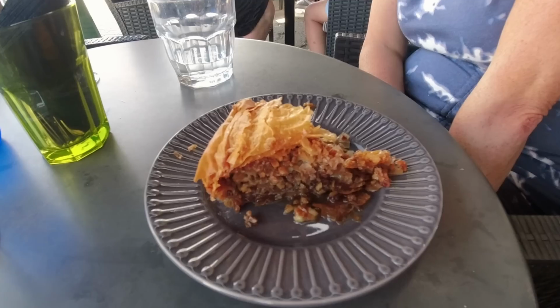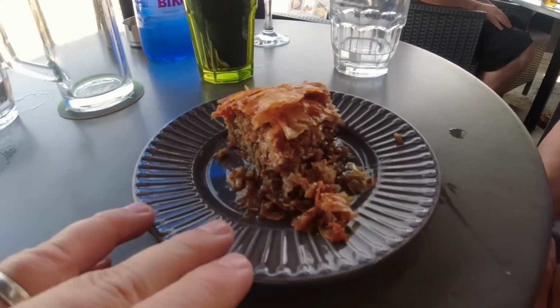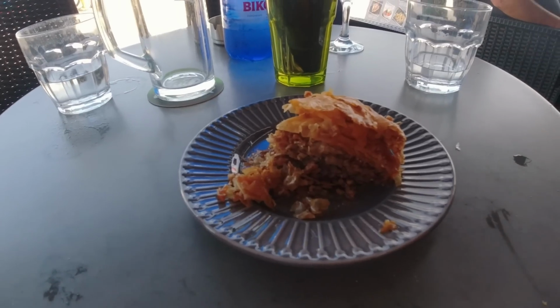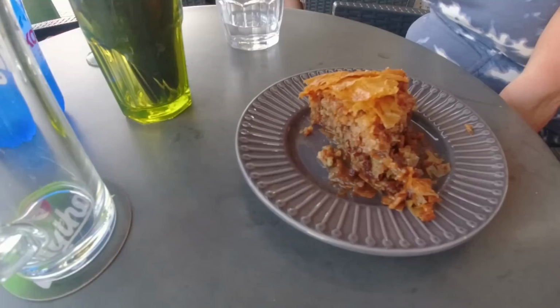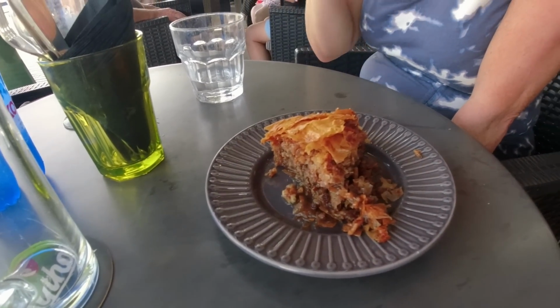Delicious. The last course has arrived. This is what an authentic Greek baklava looks like. Much different than I expected, but I'm not sure what I was expecting. Yeah, this looks more like a slice of pie. Yeah, I was expecting more of a square.